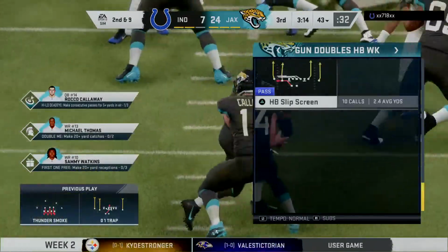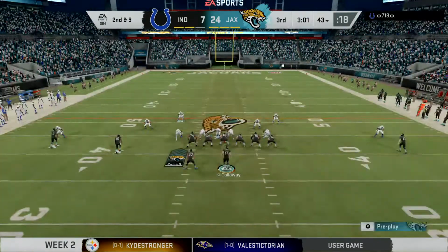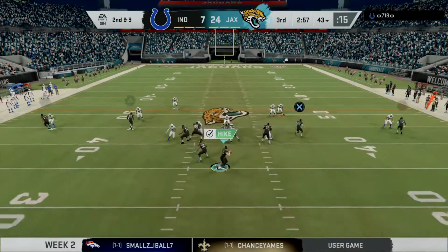They tried a quick hitter inside, but that one was swallowed up, because what they're hoping is this big defensive lineman will take the bait and move laterally and open up a crease that they can run through.